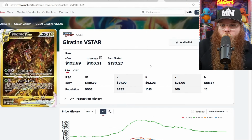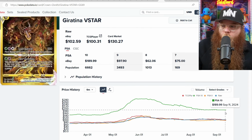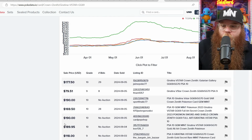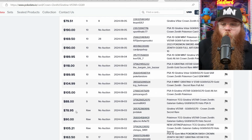We are checking some Crown Zenith gold cards. We got the Giratina V-Star here. Was $288 in a 10. Now 190. Last sold 177. We got a 9 at 80. Another 10 at 190, 170, 190, 190. We got a 9 at 120. We got a raw at 80 bucks. So Giratina is now officially below $100 raw.